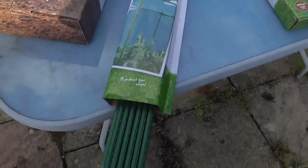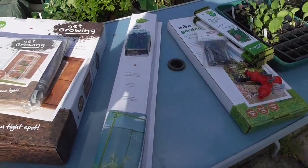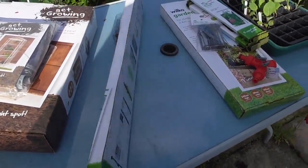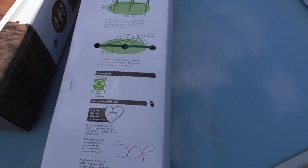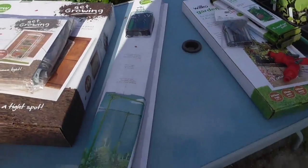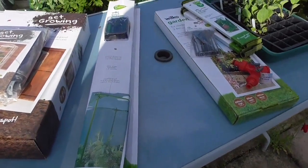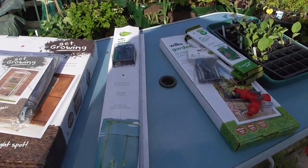This thing I got, and I ended up getting 2 of them, one to use possibly this year and one for whenever this one breaks down. But this I got for the princely sum of, yes, 50p. I got all this, all the clips, all the plastic poles, which are last year's, the metal clips, the netting, everything for 50p. I only had 2 left. I would have got more, but yeah, 50p, absolute bargain.